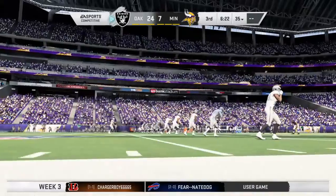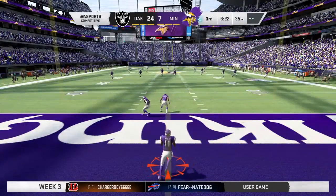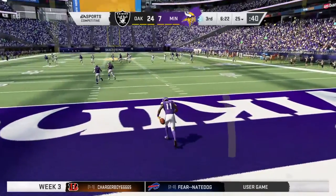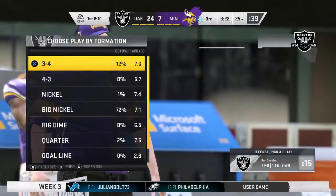The kickoff unit is out on the field, and they will send this one away. This will be taken to the back of the end zone. And no run back here. This will be a touchback.